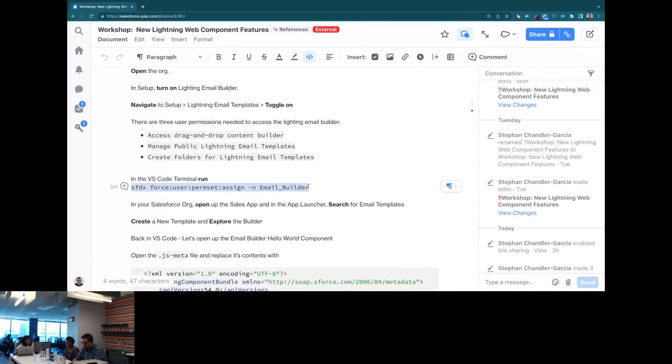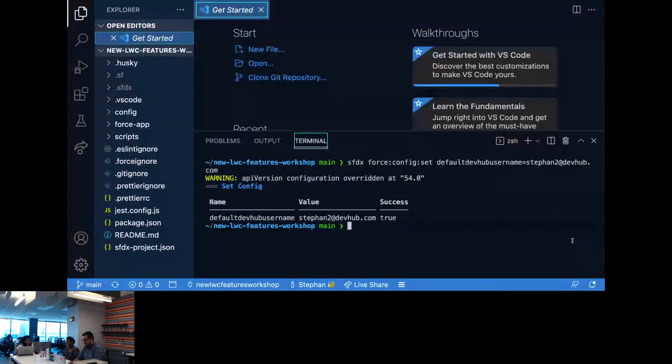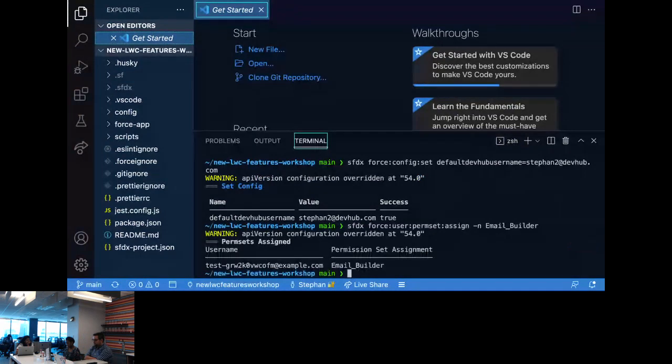So if we pop over here and open up the terminal again, we can go ahead and paste that in and assign the permission set to you as the user. Okay.